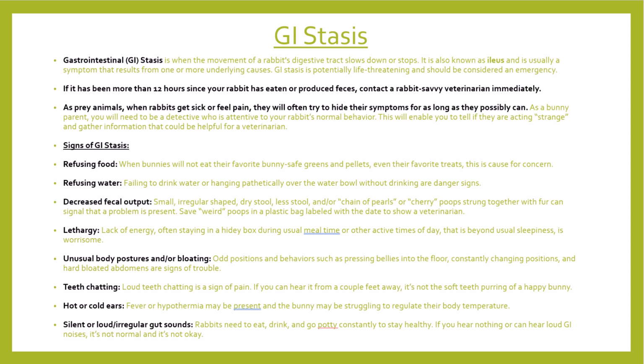If your rabbit hasn't pooped or eaten in more than 12 hours, then contact your exotic vet specialist immediately. Signs of stasis are refusing food, so if they don't want their pellets, their favorite fruit, or leafy greens, refusing water, decreased fecal output, so less poop or no poops, lethargic, unusual body positions such as the last slide, teeth chatting, which is a sign of pain, hot or cold ears, silent or loud irregular gut sounds, so sometimes you can hear their stomach gurgling, and that is not normal.